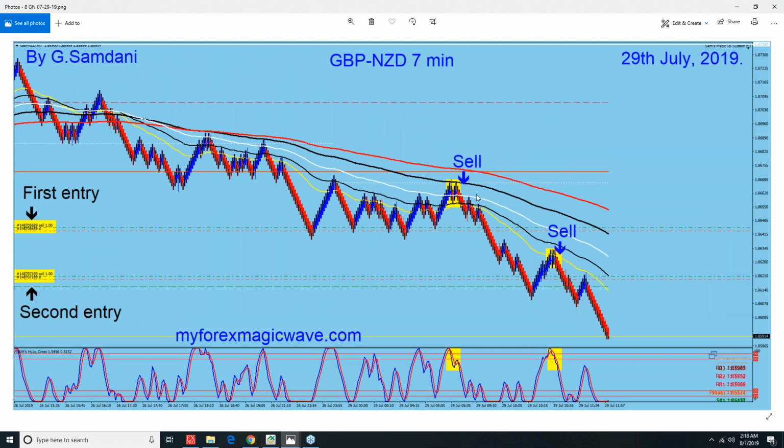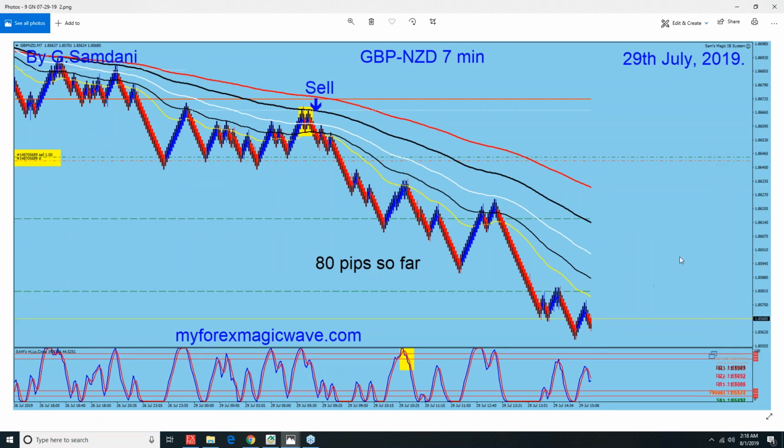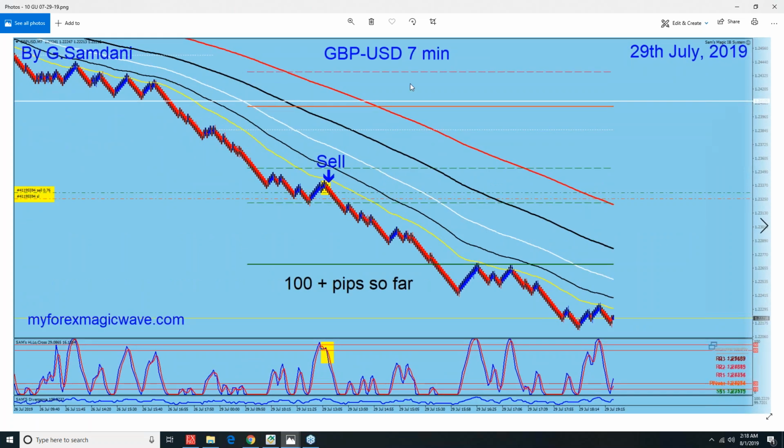Now pound Aussie, you can see that there was another, the first a little late entry, but still, right? And then the drop here gave me another entry. I got an entry here again and closed this one, but I let this one go, and this will end up like this all the way down. After that, pound USD, no trade here because it was already dropping. Finally it gave me an entry up here, and then it went all the way to the downside for more than 100 pips. So these are all the pound trades on Monday based on this chart.